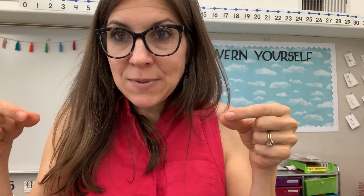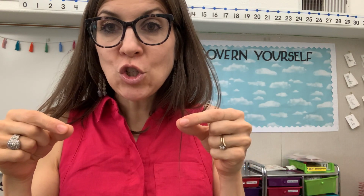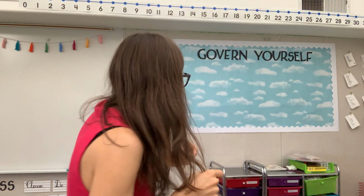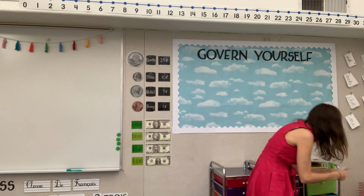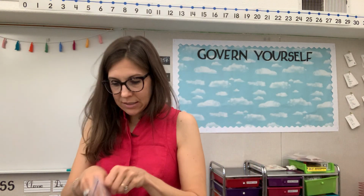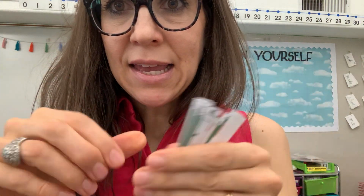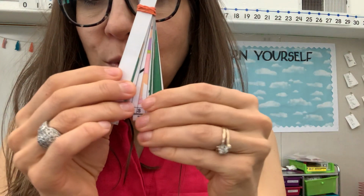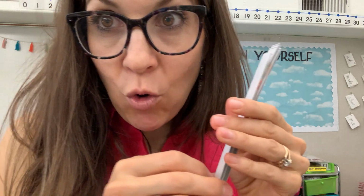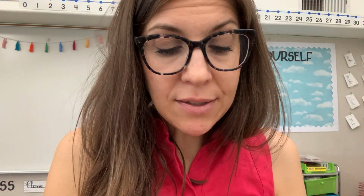They're long strips in a little bag. They're long strips and they're puzzles. Let me see if I have one here that I can show you. They're like this. They're those long strips like this. And you can see that there are numbers at the bottom. You see all the numbers at the bottom? You have to put them in order, skip counting by two. Can you do that?